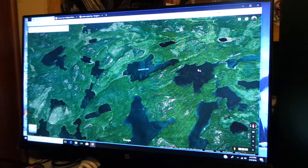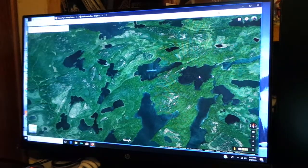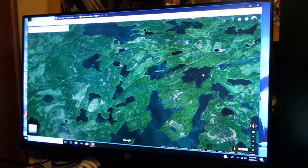This here is Halverson Lake. It pretty much has northern pike only. There might be some smallmouths in here. We've not fished it too much. We travel through it, but we don't fish it much.